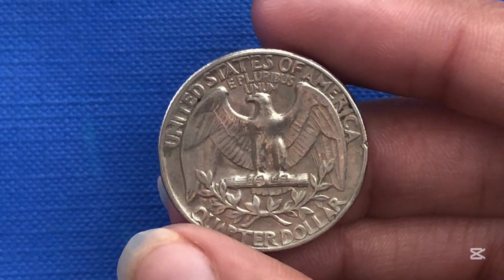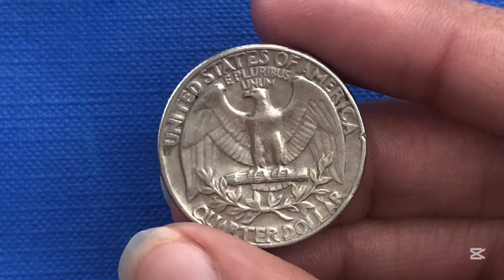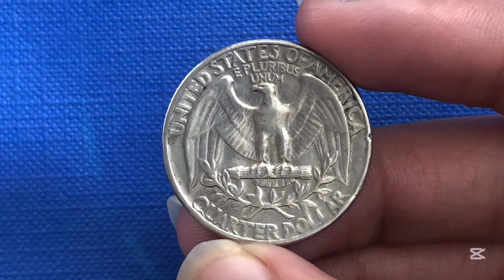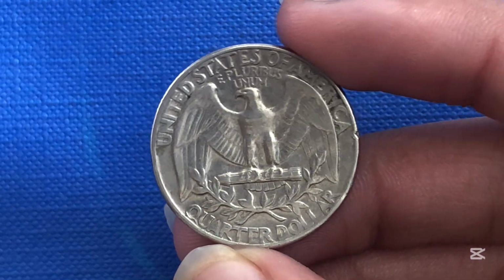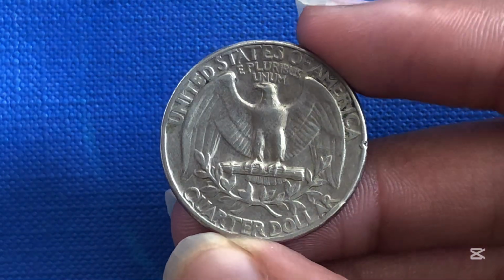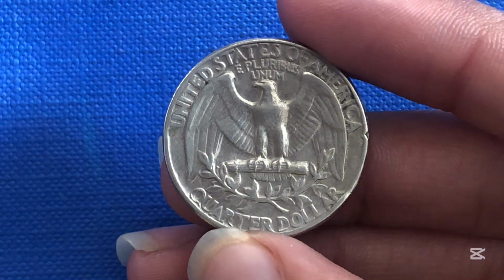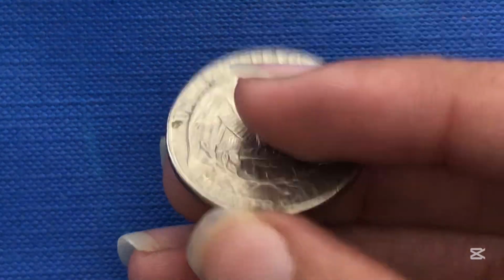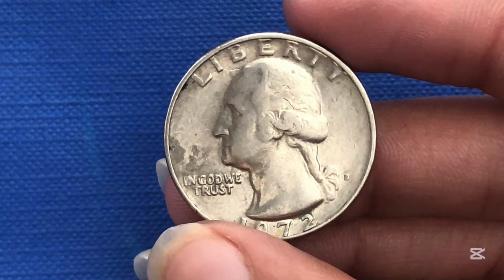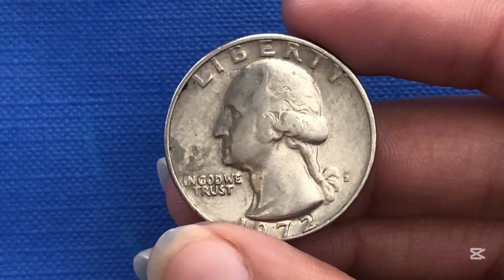Condition is everything in the world of coin collecting. Coins graded MS, mint state, by professional grading services like PCGS or NGC often fetch the highest prices. An uncirculated 1972 Washington quarter with a flawless surface and sharp details can be worth far more than its face value. While most quarters from this year show signs of wear from decades of circulation, finding one in pristine condition is like uncovering a hidden gem.